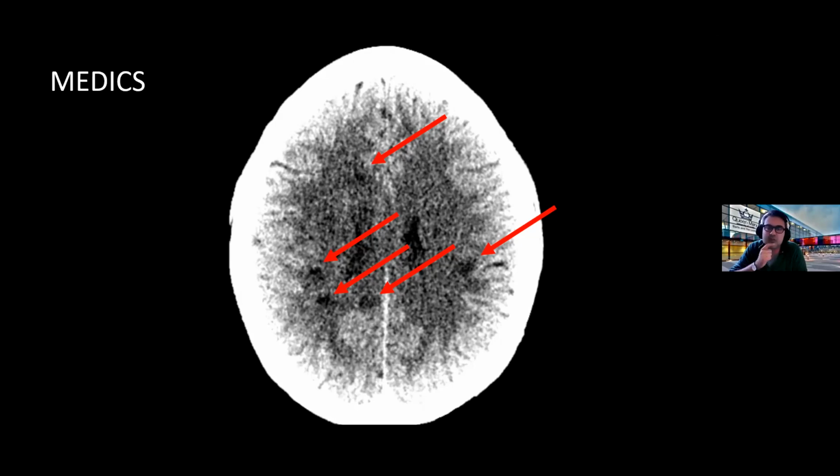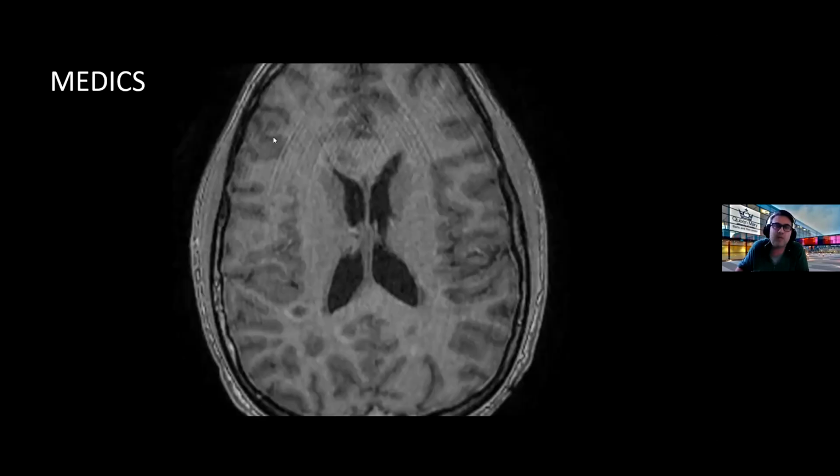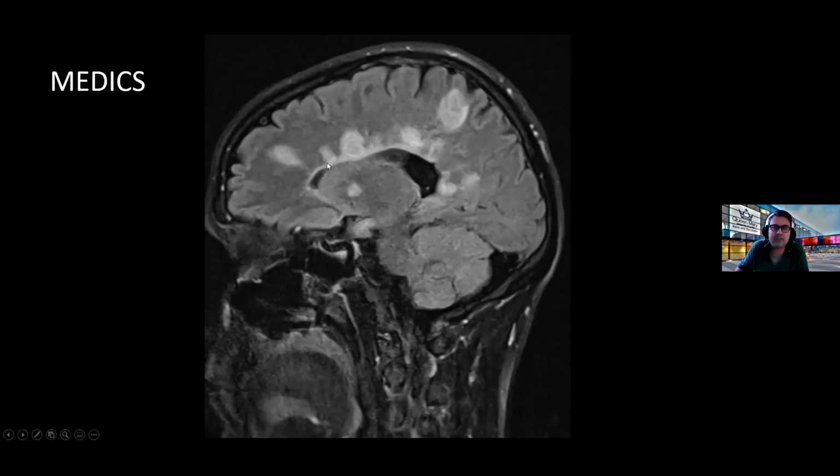So he got a fairly acute MRI scan. And on the MRI scan, you can see these multiple lesions in the white matter, which are involving the periventricular white matter and extending right down to the ventricular surface, and also going up and touching the cortex. So these are very characteristic imaging features for demyelination. And the most common demyelinating disorder is multiple sclerosis.